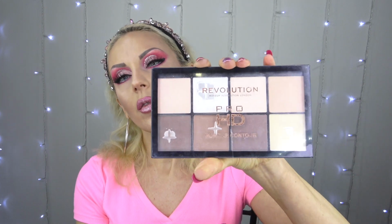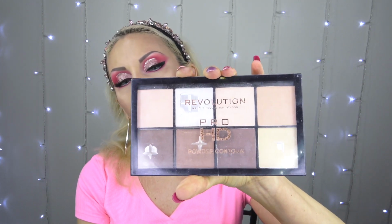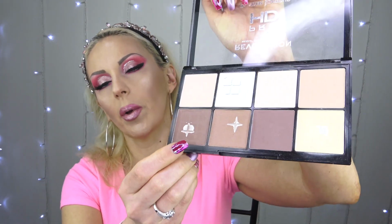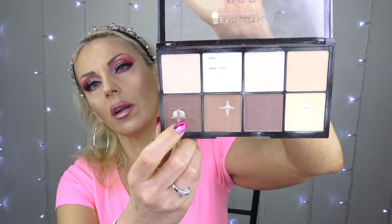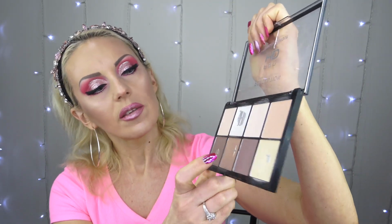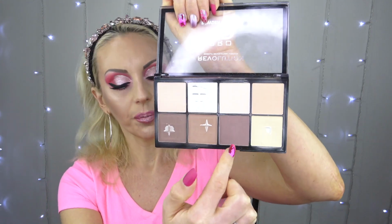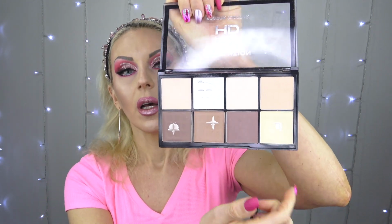Another palette that I like as much is Revolution Pro HD. I don't know if they still make this. I was looking on their website, I couldn't see it, but I think they have a similar one. Or maybe I just didn't see it. This is one of my favorites as well. It has quite a deep tone here. You see, I hit the pan. I love contouring, and the bronzer is very good. Same thing here, the highlighter is not the best, but the light shades and the matte shades are a really nice palette. Love this.